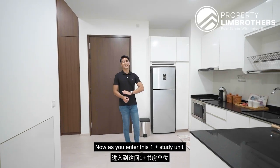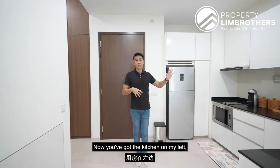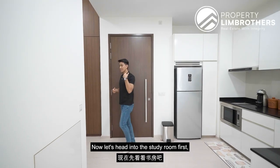Now as you enter this OnePlus study unit, you instantly feel the space of it, because firstly, you can see that this whole entire layout is a squarish layout. Now we've got the kitchen on my left, the study on my right, as well as the living and the master bedroom behind you. Now let's head into the study room first.